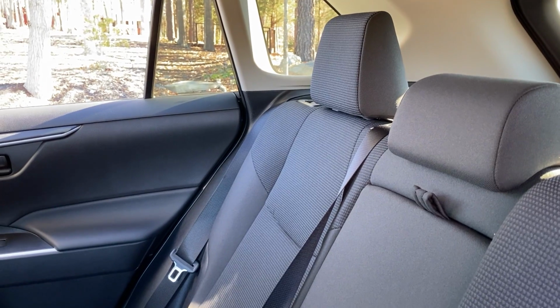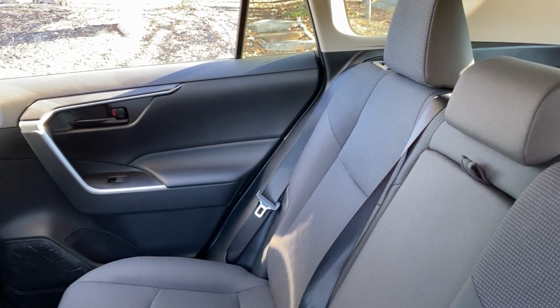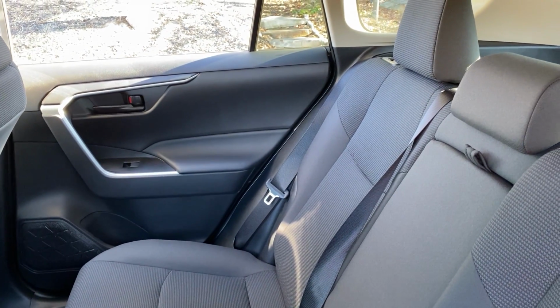Just like that. The seating, it's a nice, durable, soft fabric. Can it be durable and soft? You betcha. Fargo, North Dakota, you betcha.